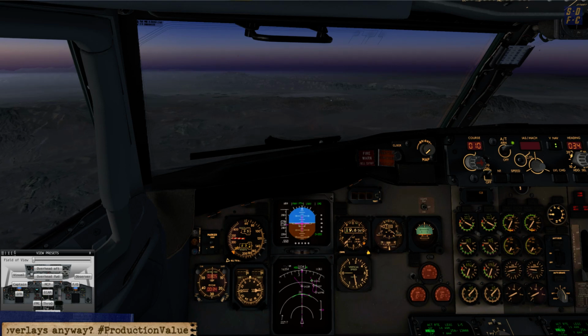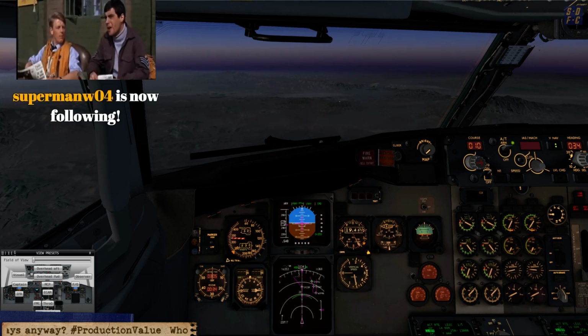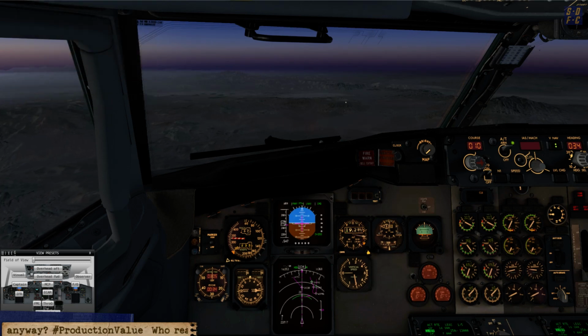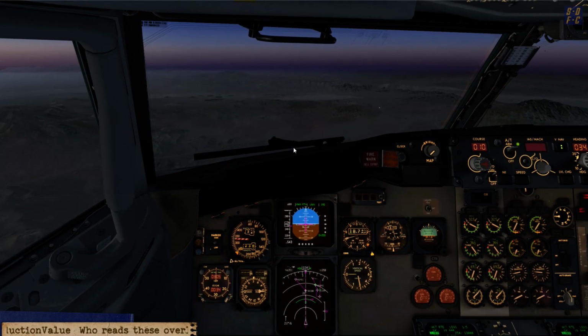Romeo Alpha 346 Center 1, correction, contact LA Center 133.55. Monkeys to fly better than that. Romeo Alpha 346-901, SoCal correction, LA Center, good evening. Climb maintain flight level 250, and when able, clear direct Daggett.